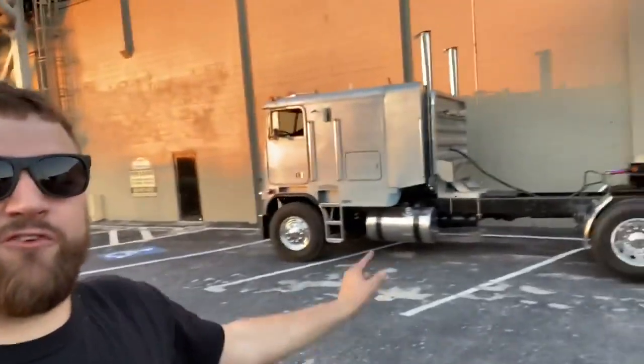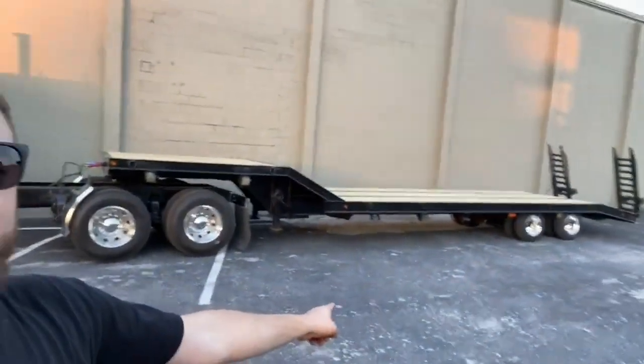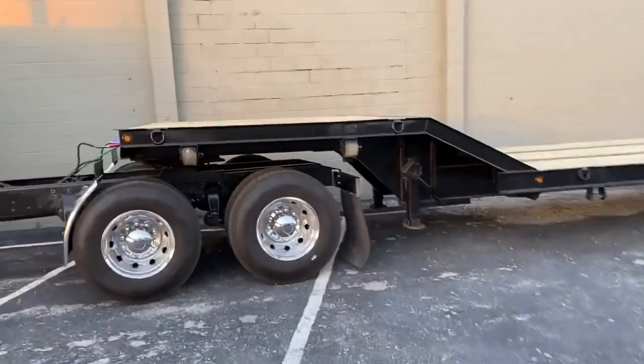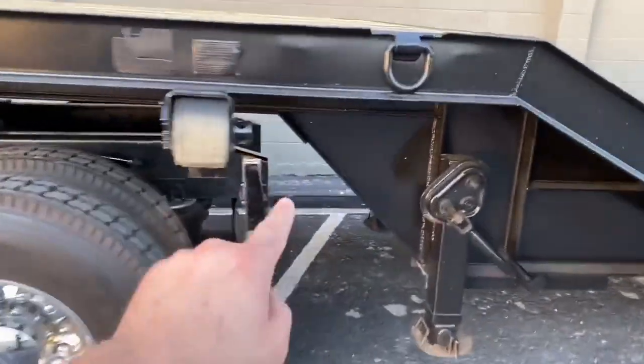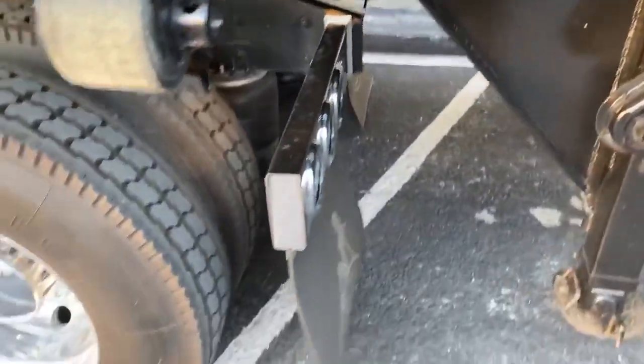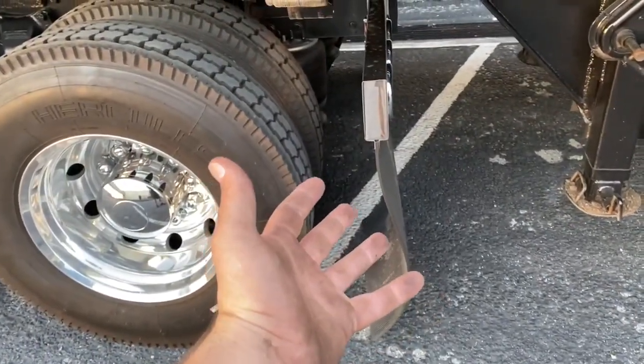So we got the Freightliner started up. It's been like a week. We've got it hooked up to the trailer for the first time. As you guys see, we just pulled it out. What we're going to do is measure, because as you guys know, it clears without our hangers on there for our mud flaps, but it doesn't whenever you're on there.